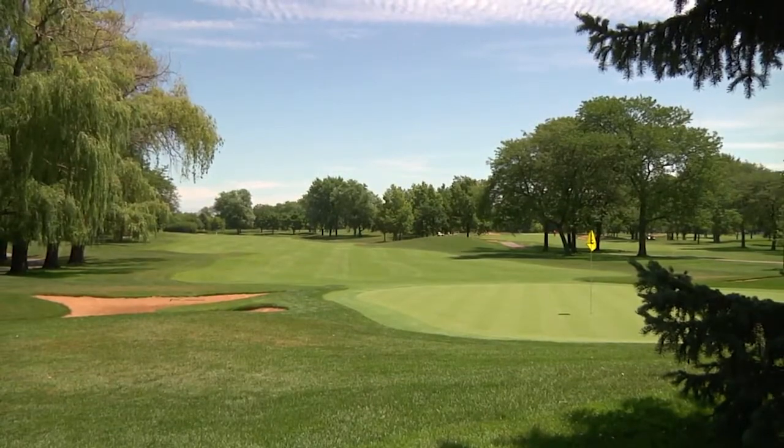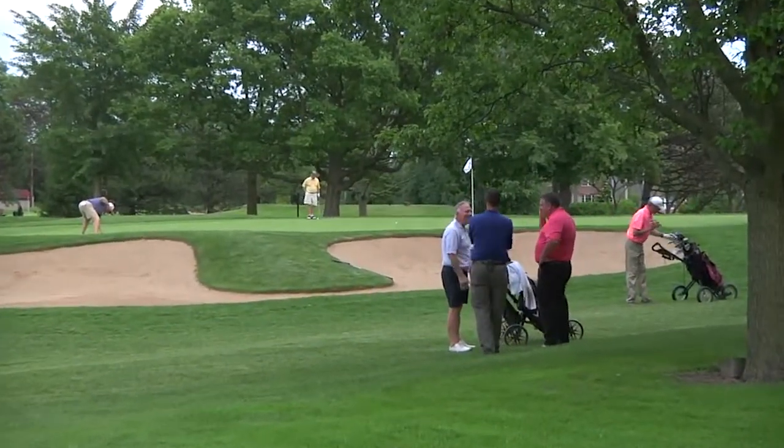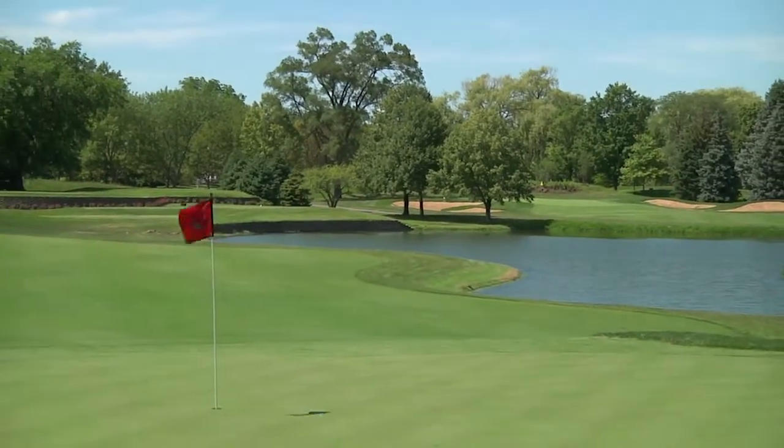It's a great course. People say it's a little bit short at 6,150, but it's a tough course. You've got to hit the ball straight. You've got to be accurate to the green because they're small greens. And the people here are amazing. It's great staff, great people who play here. It makes you feel like you're at a country club.